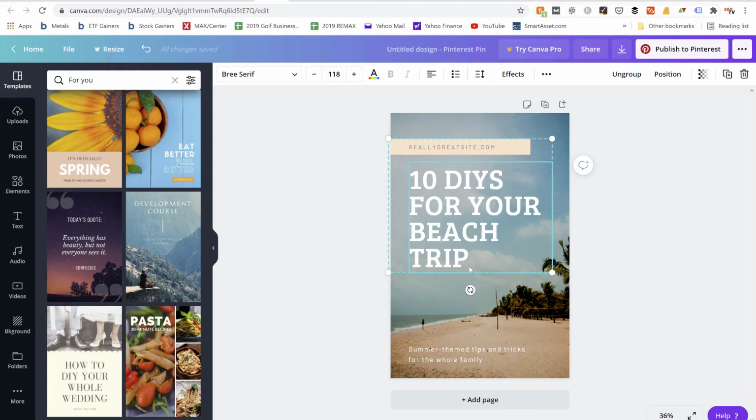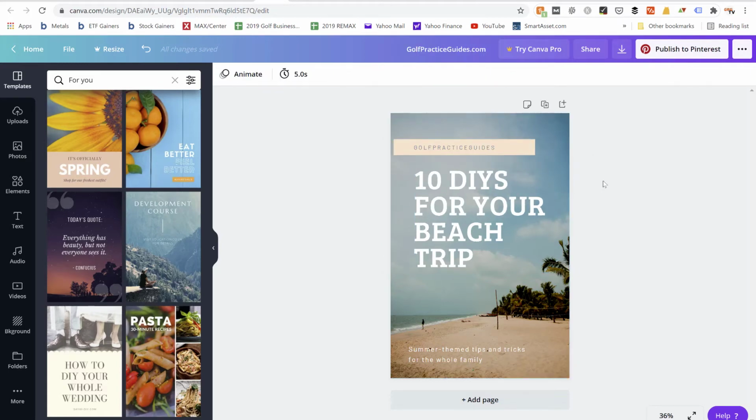So we'd put some text there. We'd maybe change out the background image to be something that suits us. And then I like to change out and put my brand name on my pins, which they already had a website there. So I just switched it out with golf practice guides, so it's got my branding on it.